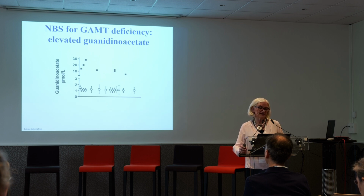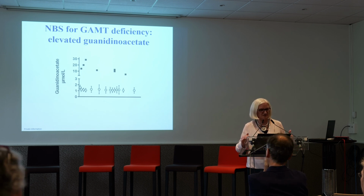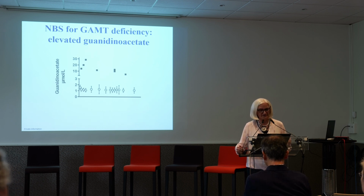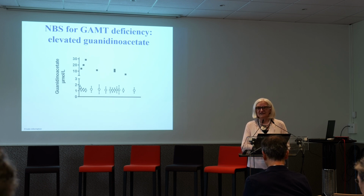So the first 3 patients, the first 3 squares, were collected before 7 days of age as part of the first screen. And the last 4 squares were collected after 7 days of age. So 2 things that you can appreciate from this graph is that the concentration of guanidinoacetate in the control population does not change with age. It's pretty constant. And the second thing, very important, is that the difference in concentration of guanidinoacetate between patients with GAMT deficiency and control population is extremely high. So this makes it very easy, in a way, to do newborn screening.